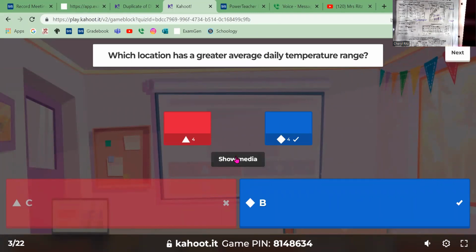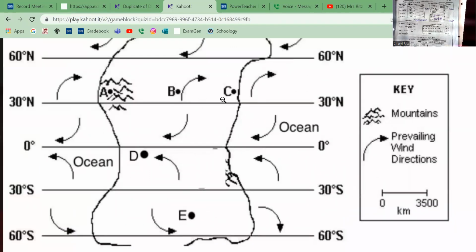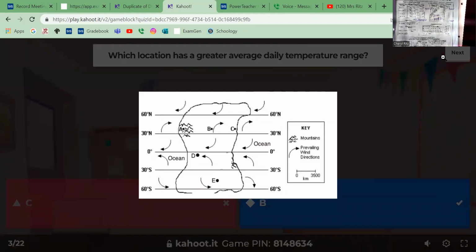Guys, I think we need to talk about this one. Greater temperature difference, so we got B or C. What's the difference between B and C? C is closer to the ocean. So yes, B is closer to the mountains, but that doesn't count, it's too far from the mountains for it to be a factor. So B and C, C is closer to the ocean. Remember, oceans give warmer winters and cooler summers, so a smaller temperature range at sea.